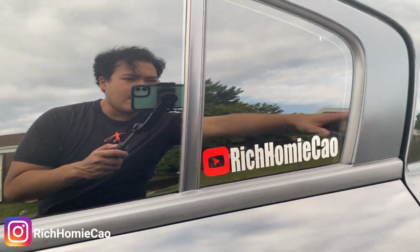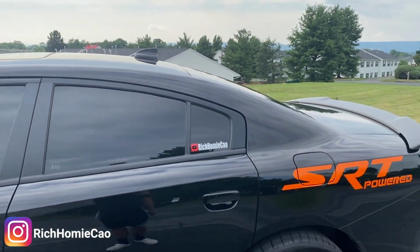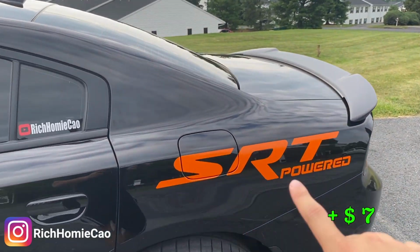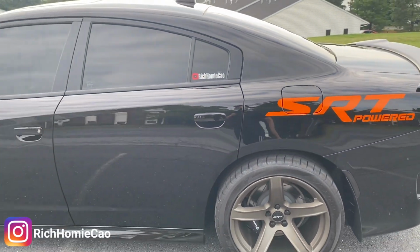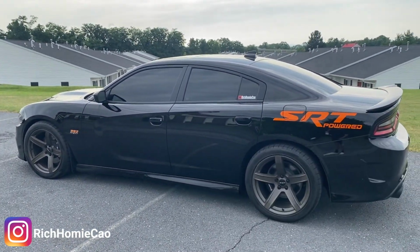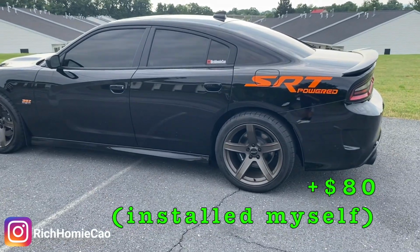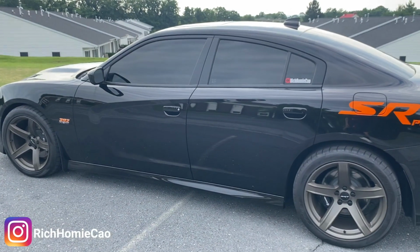And of course, I got my little Rich Homie Cow sticker, and I'm gonna count my little sticker overlays to see how much I spent overall. That was 7 bucks. And I got my SRT orange reflective decal. I love this so much. It definitely adds some personality to the car, makes it nice and flashy, but not over the top. I like it a little subtle like this, and that was about 80 bucks. So total so far about $1,100, which is crazy.